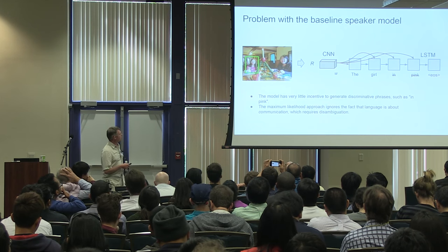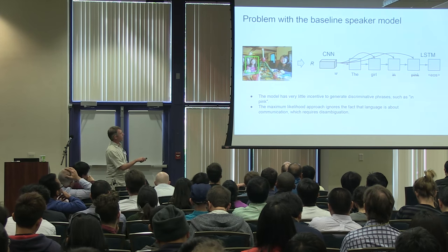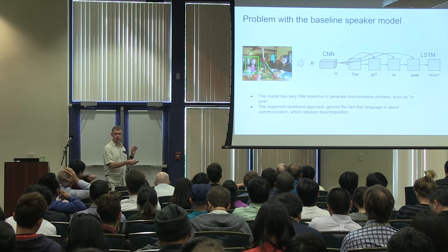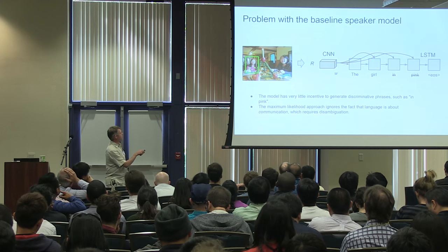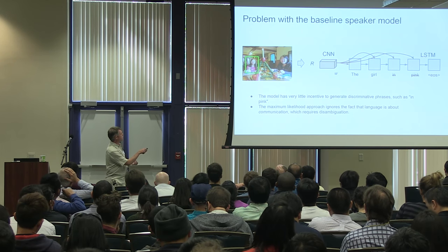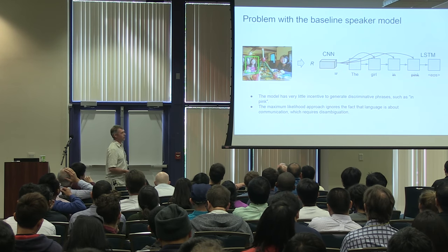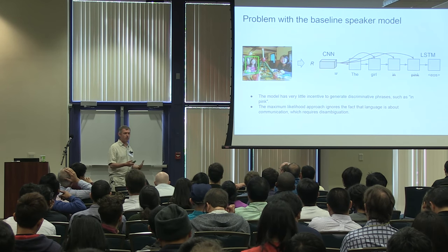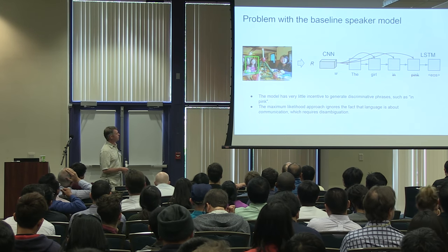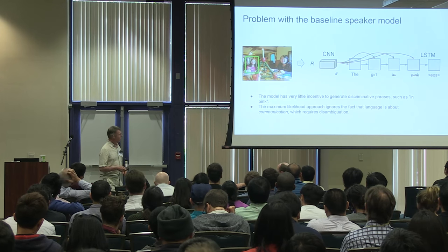But if you think about it, there's a bit of a problem, right? If we're just doing maximum likelihood training, there's really not much reason for the model to want to make elaborate expressions and to say something like the girl in pink as opposed to just the girl, because as far as it knows, it's just being given this one box. And you know, she's obviously a girl, and I could just say that, right? I don't need to add any disambiguating phrases. So the problem is, this is sort of too myopic, right? It's not looking at ambiguity in the image.